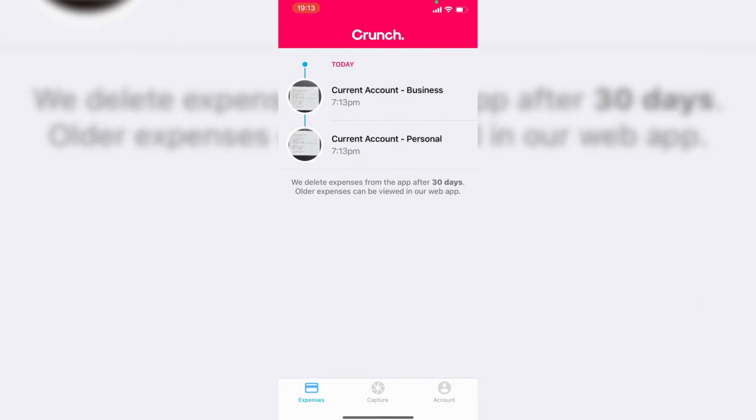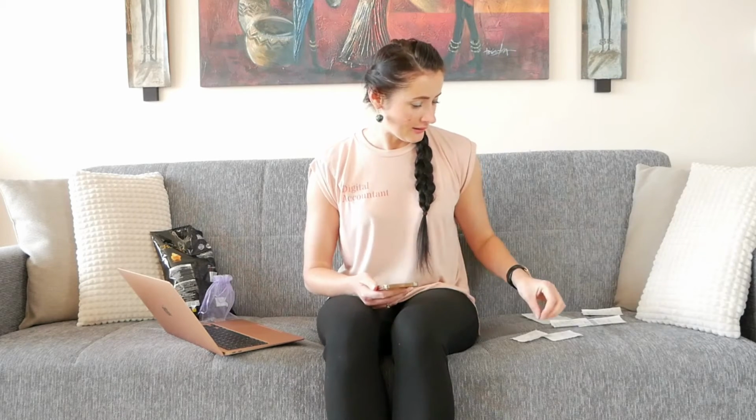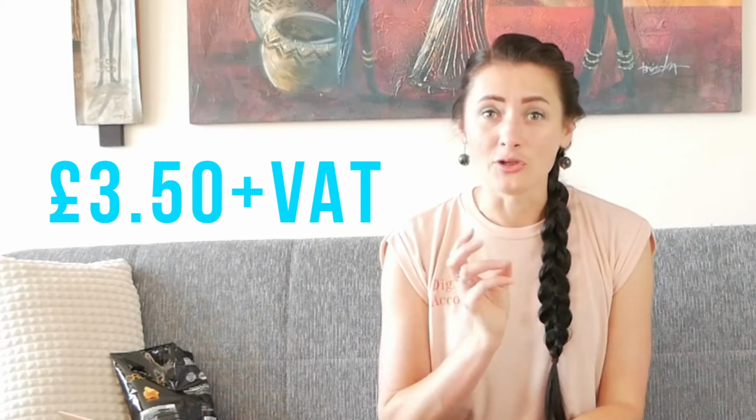Crunch accounting software has its own Crunch Snap, and it's linked with your account, as I said, and it's actually free for 15 receipts or 15 snaps per month. You can use it for free. But if you want unlimited snaps of your receipts, you will need to pay £3.50 plus VAT per month, and you can enable it through your add-ons section. It makes life easier, and also it keeps a digital copy of your receipt once it's scanned on the system.